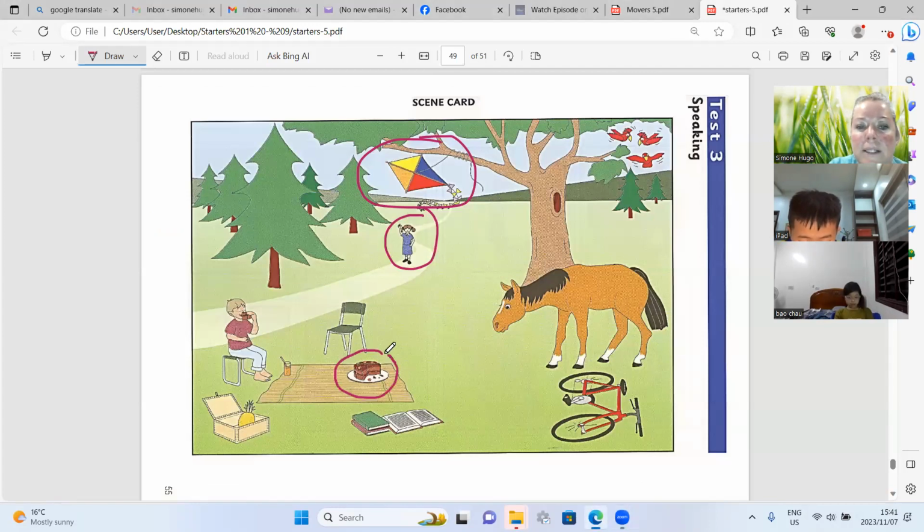Minh Wang, what is this? It is a cake. And Bao Chao, what is this? It's some juice. Minh Wang, what is the boy doing?